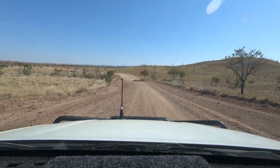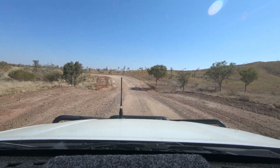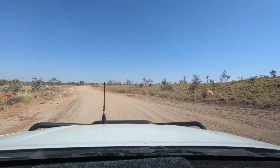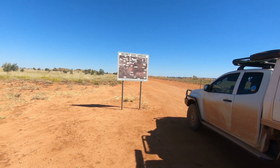We're heading out to the old World War II, old Corunna Downs airstrip, a secret air base that they used to launch B-24 bombers from. Welcome to the secret air base at Corunna Downs.